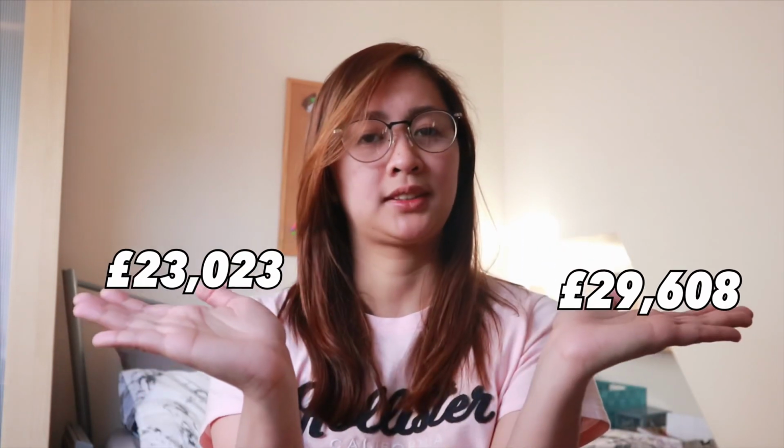After the band levels, there are certain pay points. For example, a standard band 5 nurse has pay point 16, 17, 18, and there's top of the band. When I first came to UK, the range was different. Now, a standard band 5 nurse is ranging from this to this. Yes.